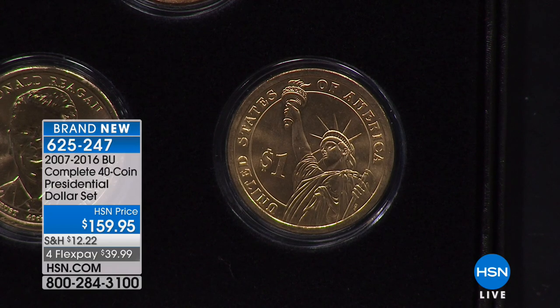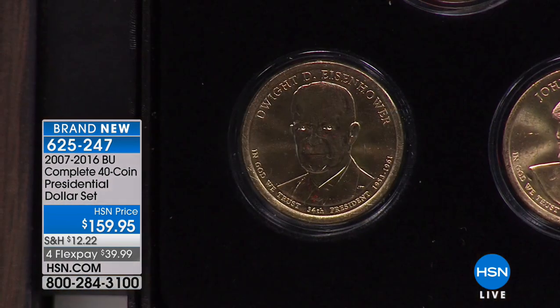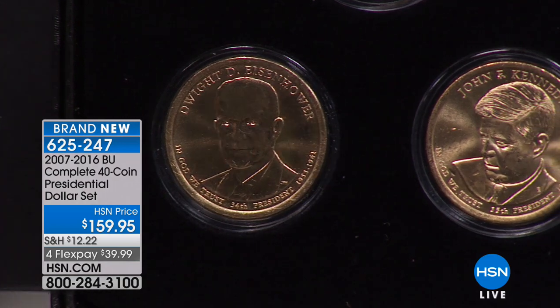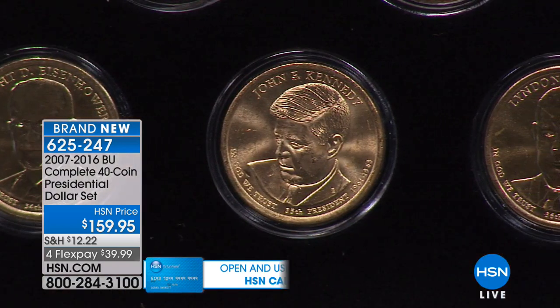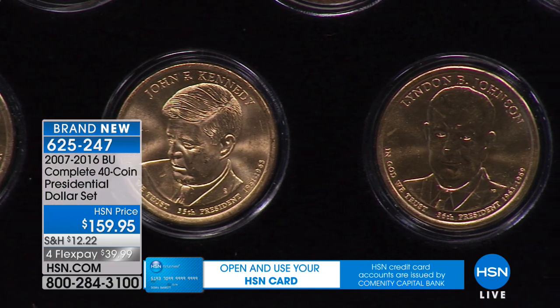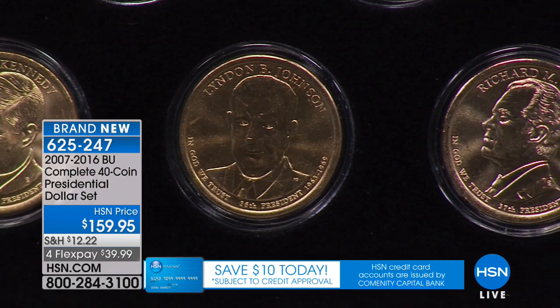Here's the thing that I must tell you. I've been doing this a very long time. There is not a single solitary modern collection of coins that is more difficult to put together, in my opinion, than the presidential dollar set. There are many of these coins, like John F. Kennedy and Lyndon Johnson, that are virtually impossible to find.